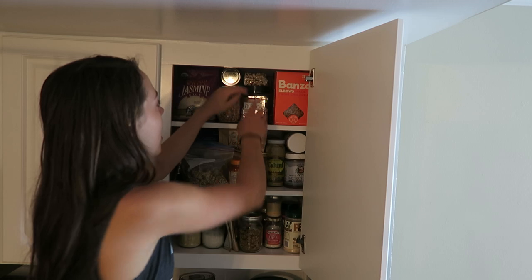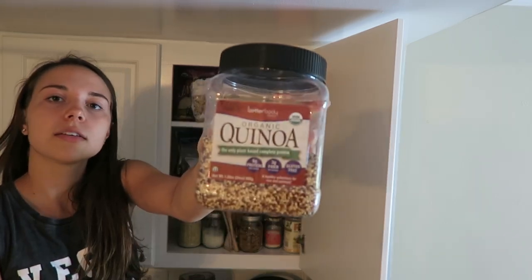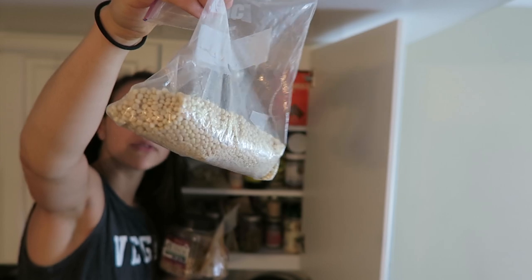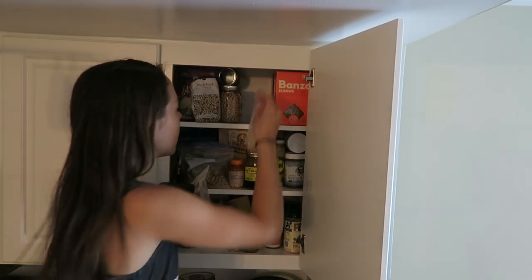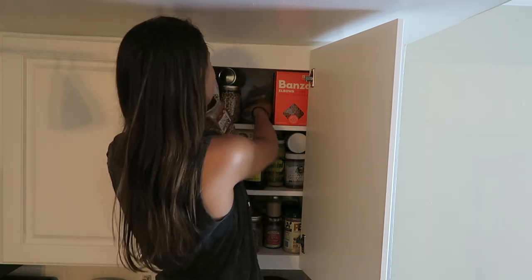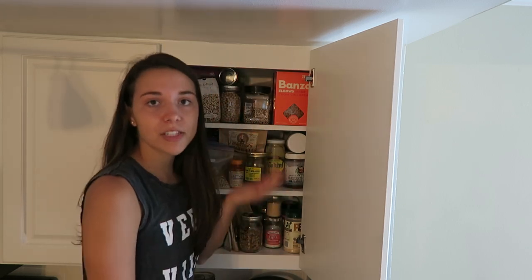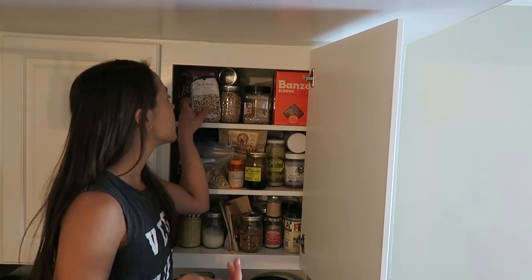And then here I have some more grains. This is some quinoa. I also have a little bag of amaranth. And then like a really small amount of, I think it's couscous, like pearl couscous. I don't eat that very often. I just kind of like have it, I don't really know why. And then next to that I have cans of dried beans. I recently bought a pressure cooker, so I'm gonna start making beans on my own because I think it's cheaper that way, and then that way there's no added salt.